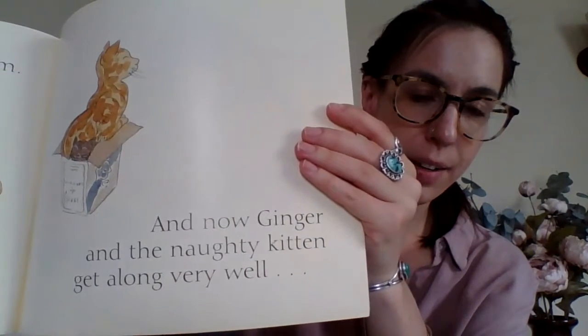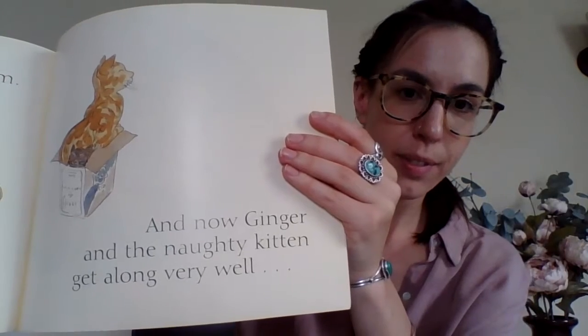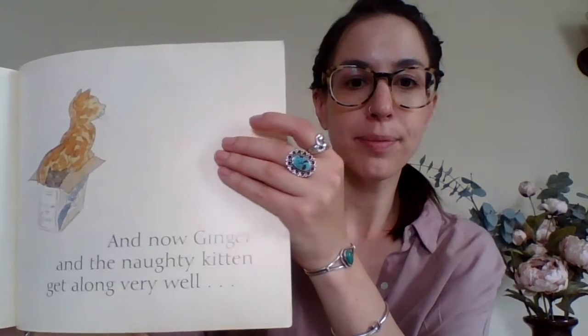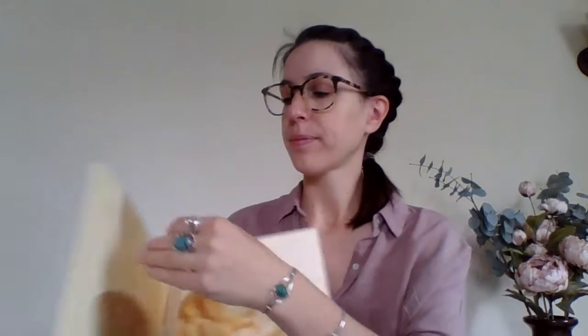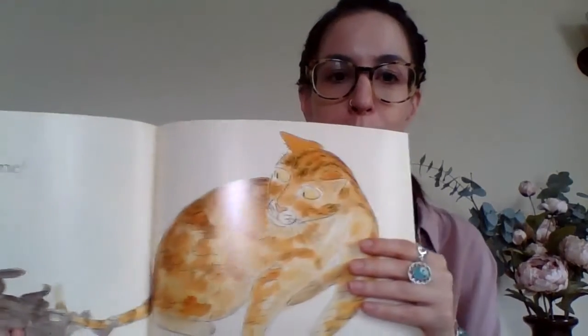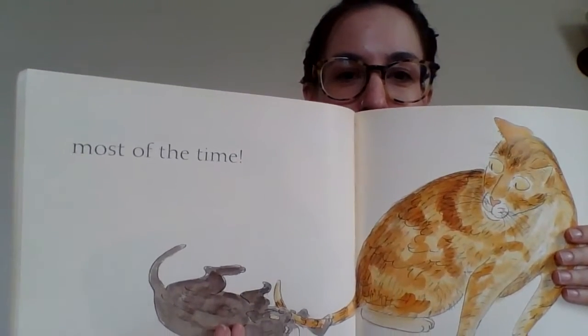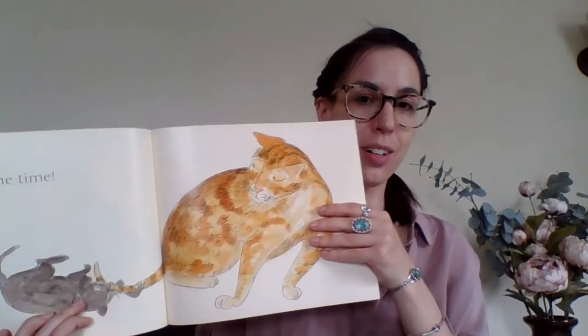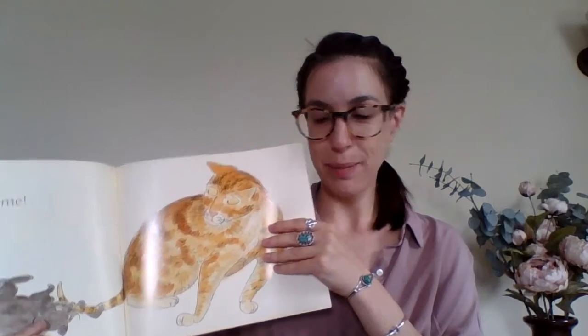Right there. Yeah, so it's not the end of a sentence, but it wants you, the reader, to pause a little bit. So as you read this, it goes, and now Ginger and the naughty kitten get along very well most of the time.